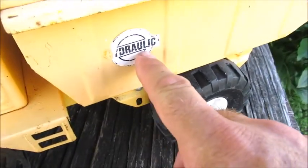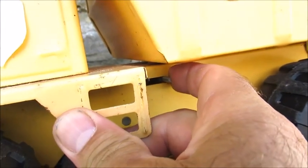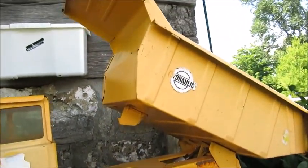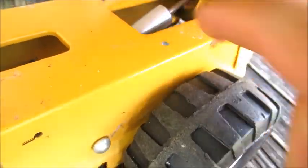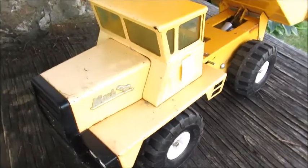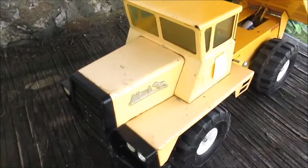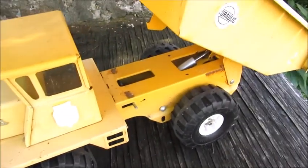It says hydraulics here. It's pretty neat because if you look down here, there's a little lever that you hang and it just dumps up. It's got the hydraulic cylinder down in here. And I looked in the bottom and believe it or not, it's actually made in the USA. Not made in China, like a lot of the garbage you buy today is. I'm not sure the year. I'm going to do some research on it and I'll let you guys know.